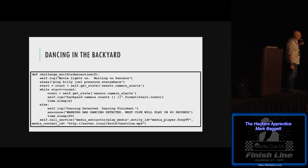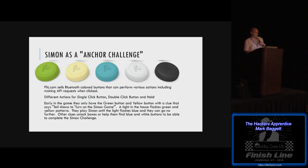And this is what that code looks like. Challenging, waiting for the dancers. I log that they've successfully finished the last challenge. I play Billy Joel's Under Pressure everywhere, so all of the speakers in the house come on, and then Billy Joel's Under Pressure begins playing. I record the current number of alerts on my camera, and then while the start number is equal to the current count, I get the count, and I just sit in this loop. Once they have triggered an alert on the cameras, it'll drop out of this while loop. It'll come down here and log dancing detected, and then make an announcement through my house that says, warning, bad dancing was detected, proceed to the living room for your next clue.